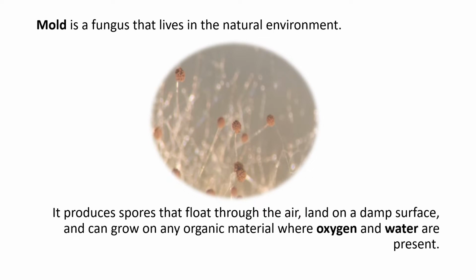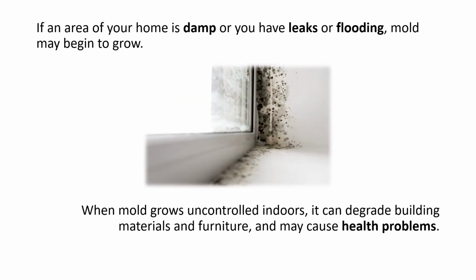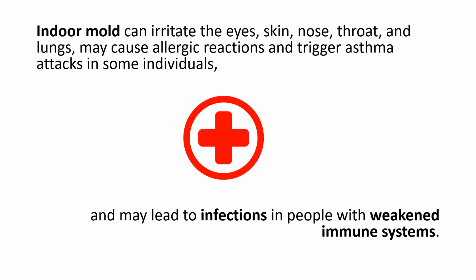Mold is a fungus that lives in the natural environment. It produces spores that float through the air, land on a damp surface, and can grow on any organic material where oxygen and water are present. If an area of your home is damp or you have leaks or flooding, mold may begin to grow. When mold grows uncontrolled indoors, it can degrade building materials and furniture and may cause health problems. Indoor mold can irritate the eyes, skin, nose, throat, and lungs, may cause allergic reactions and trigger asthma attacks in some individuals, and may lead to infections in people with weakened immune systems.